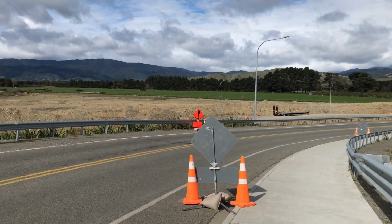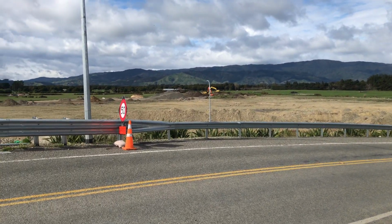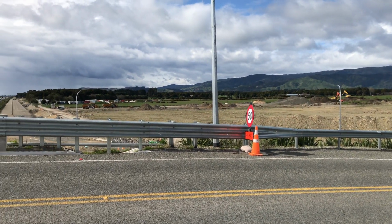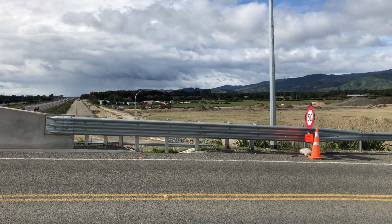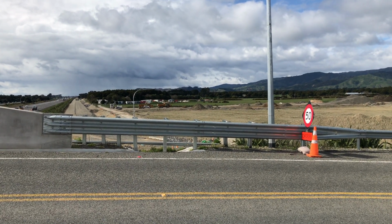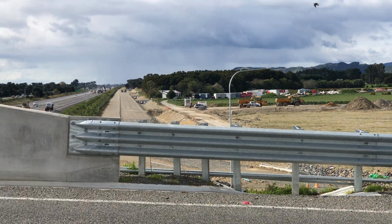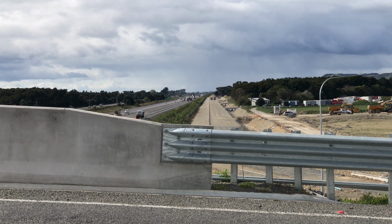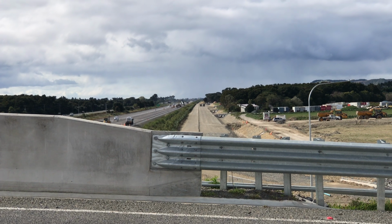On the left here, where all this dirt is, I think this is a new subdivision. This looks like an area where they're building a new road into there, and there's lights lighting up that road as well. So that looks like it might be being zoned residential, which makes sense because there's the village on the left hand side, and I'm looking north at the moment, and there's part of the village on the right hand side of the expressway.